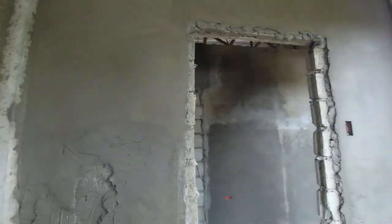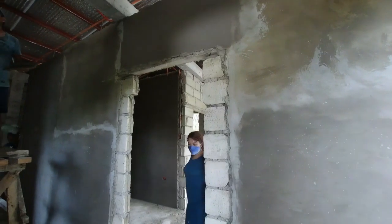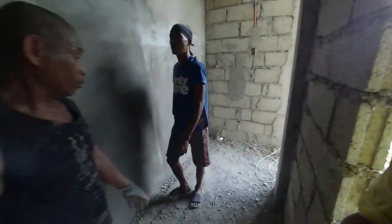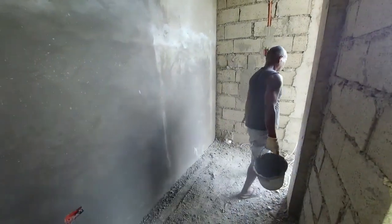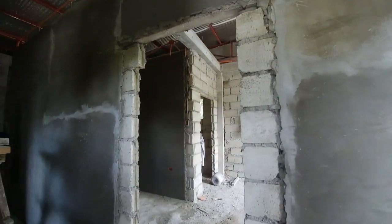Then we walk through here. This is the hallway. You can see the hallway is almost done. All the way on the left hand side, it's all done. You'll see the guy working on it. Looks pretty good, all the way down the side.